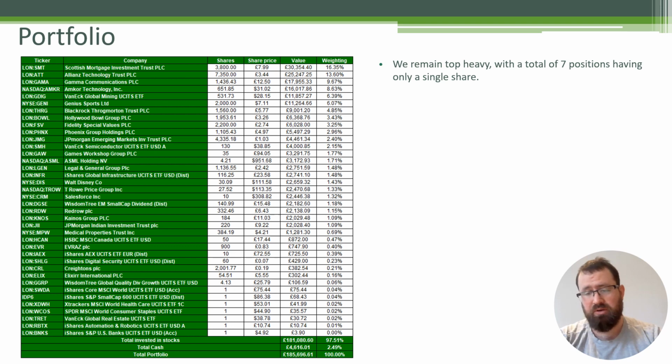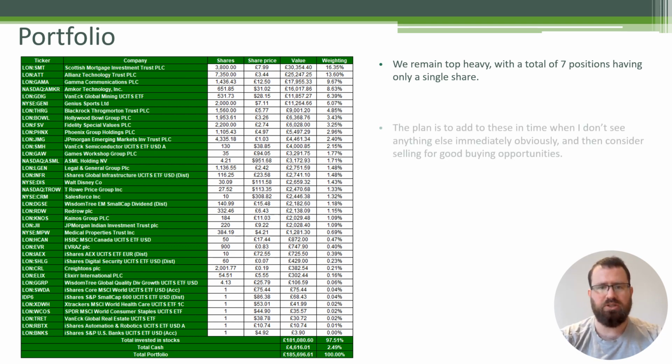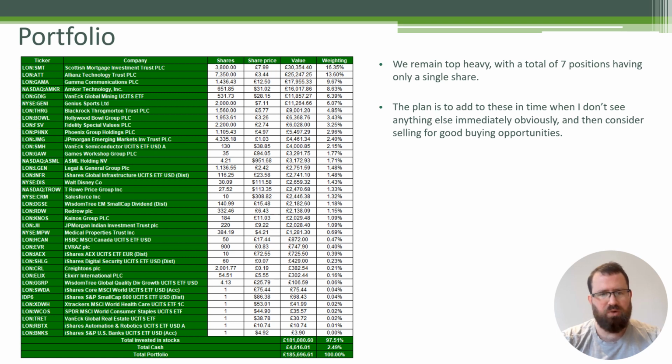And if anything, over February, my portfolio has become more top heavy just because I view Allianz especially, but also SMT as very easy buys at the moment. So I'm shoveling as much money as I can in there, despite the fact I'm averaging up quite a lot. And then at the bottom, where I've been moving money around and selling, which we'll get to in just a second, I would plan to rebuild into these positions.